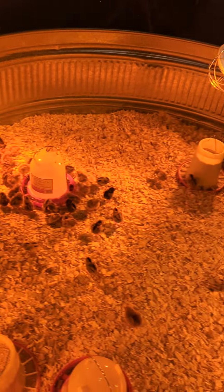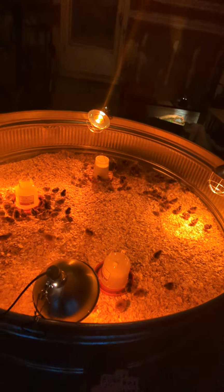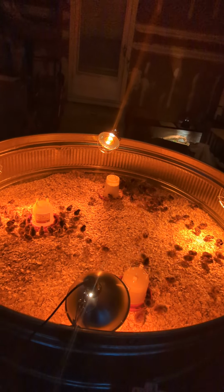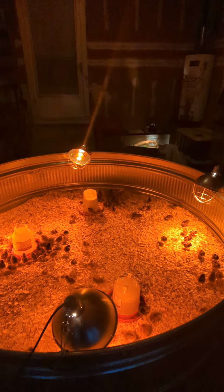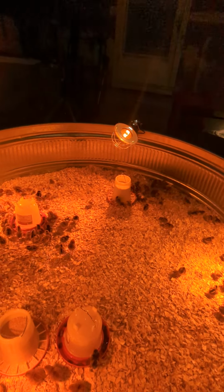So they're getting acclimated to their area. We got plenty of heat. So we have 49 of one, 49 of the other. One did not make it, and we got actually 14 egg layers. So we got our 110 plus.